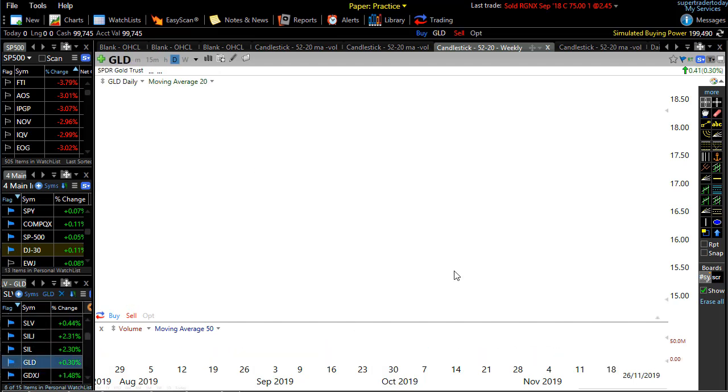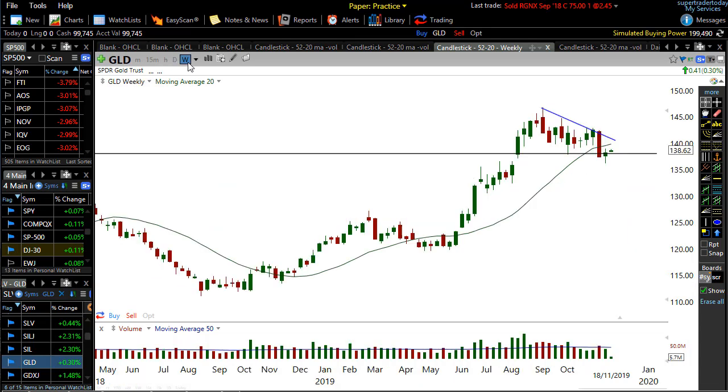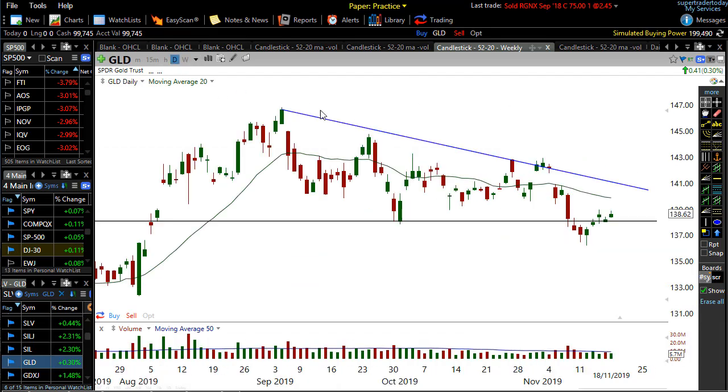And moving over to GLD, sort of the same thing, right? A bit of a sideways movement, going down, very sort of sideways. I would be really interested to see, once this stock starts to get back above this 140, then we may be getting ready for another move to the upside. Looking at this weekly chart, nice movement to the upside. You can see how we're just going sideways here, really not much going on.